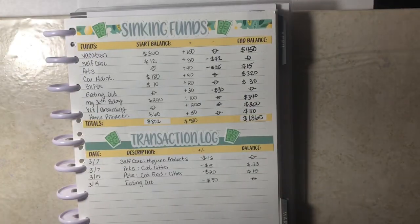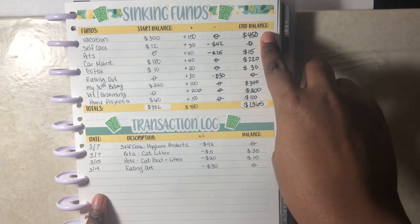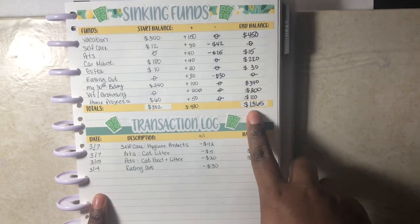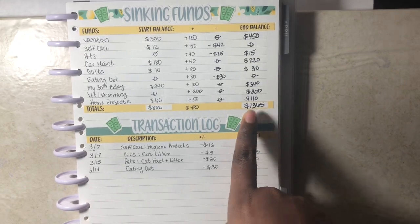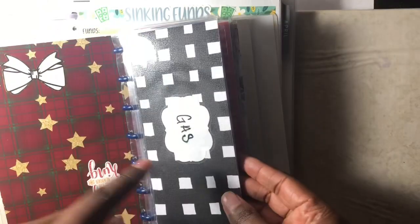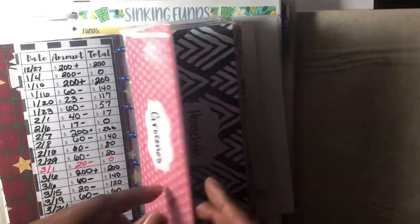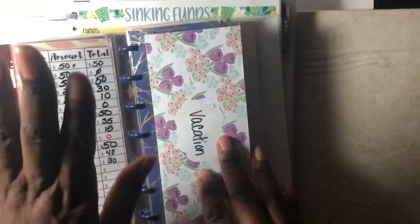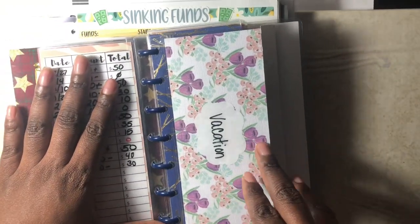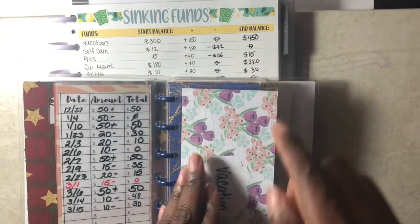Moving on to sinking funds. I did end the month with these amounts in my sinking funds. That totals $1,365. I'm going to pull out my sinking funds just to go ahead and count them with you. The first four is my cash envelopes, which is gas, groceries, household, and laundry. And these I verified with you in my weekly check-in number 4. So starting with vacation, I'm supposed to have $450.